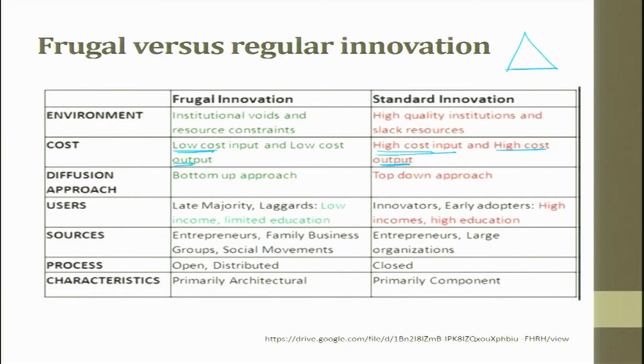What frugal also says is, see, the bottom of the triangle is very large. So frugal always tries to attack here, and standard innovation tries to attack in this portion. This is the bottom of the triangle, right. So it is always a bottom up approach when it goes for frugal, and when standard, it is always a top down approach. The users are largely the majority, low income, limited education. Think of it: when people have limited education, how are you going to sell your product?